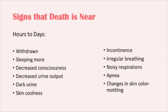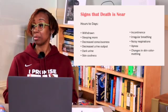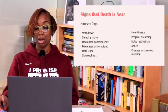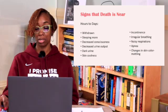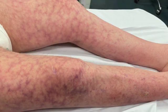where there may be periods, and those periods get longer the closer they get to death, where they don't breathe in between breaths. Changes in skin mottling or in skin color, which is where they get that bluish, purplish color in certain areas of their body, mostly the knees and sometimes their earlobes and feet.